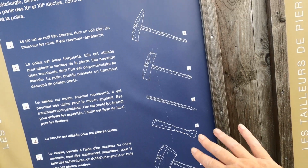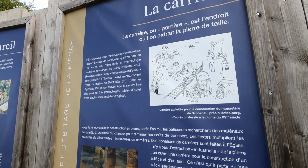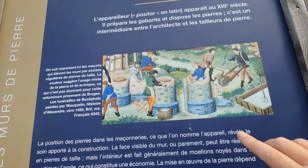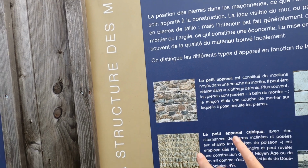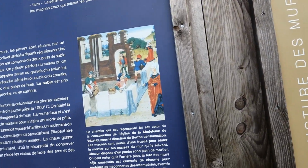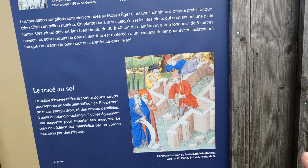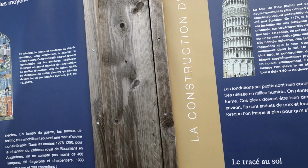It's similar to our tools really, but now they use all this electric stuff, don't they? They used to work hard in those days, a back-breaking job. It looks like there's cement in it as well. And these are different types of stone work. It says all about it, but I can't read that. So it's the pictures really. You don't need to read it, it tells the story as well. That looks like the Leaning Tower of Pisa, whatever it is.